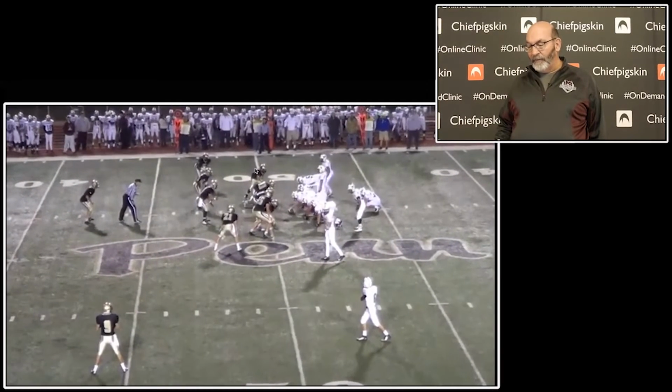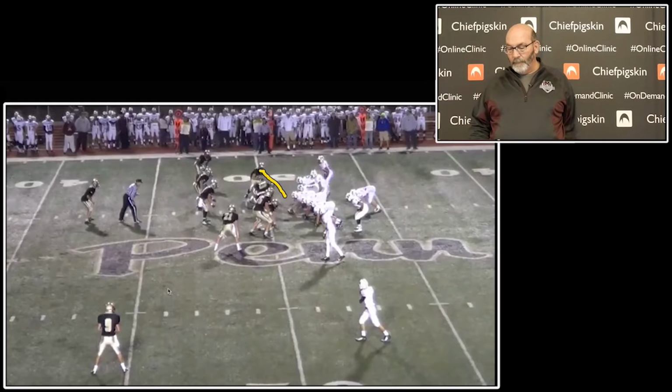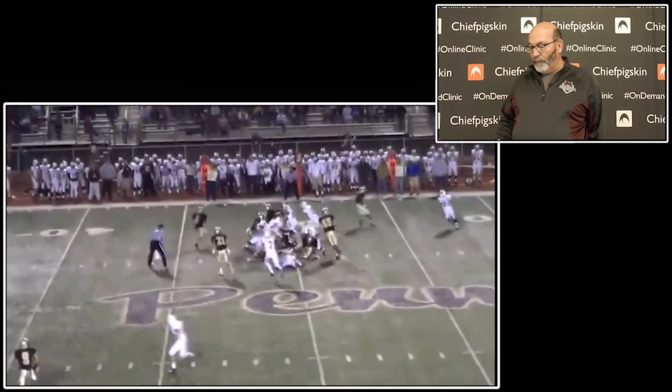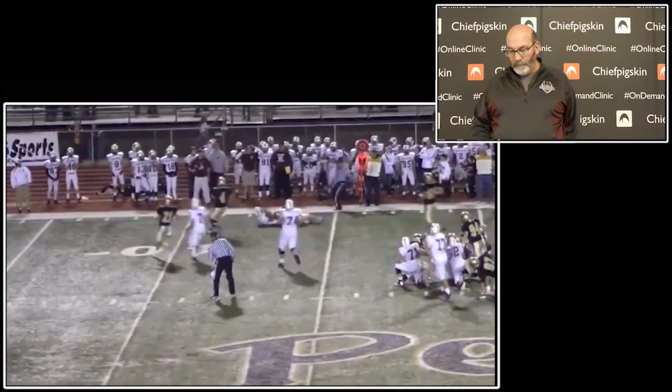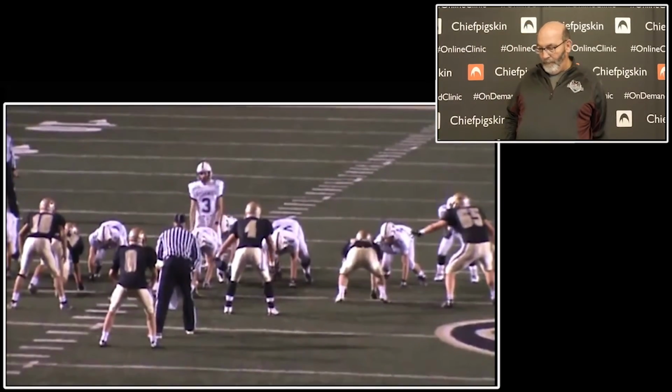What I mean by that is, we know that this young man is going to squeeze down and take the fullback. We know that, and he does that. Squeezes on the fullback, quarterback disconnects, and we're able to get a first down. Here is an end zone shot of it.